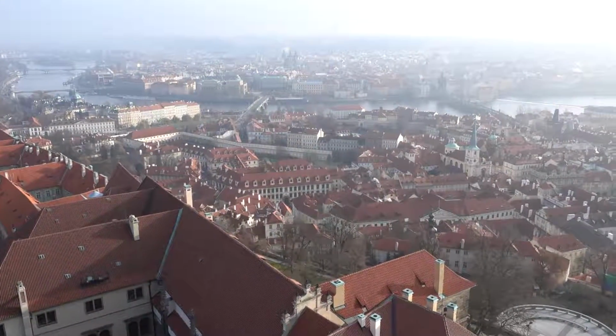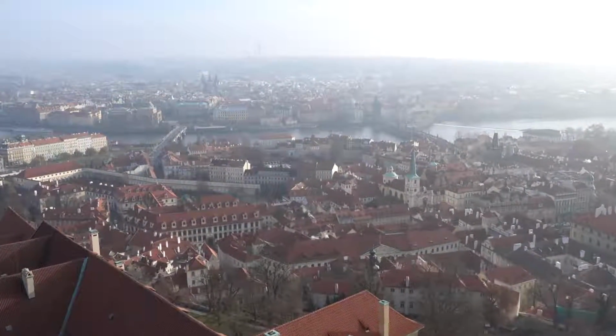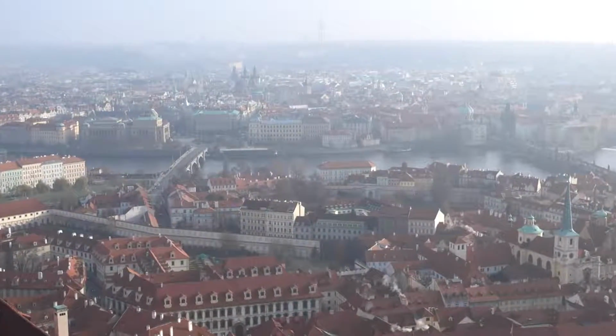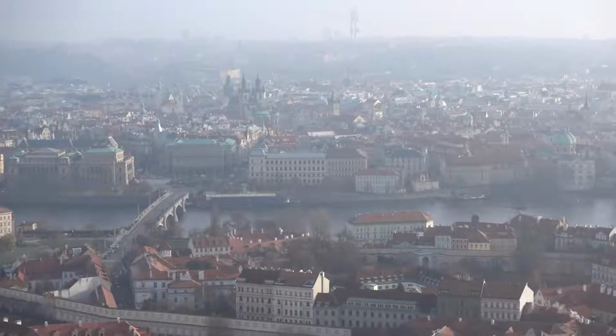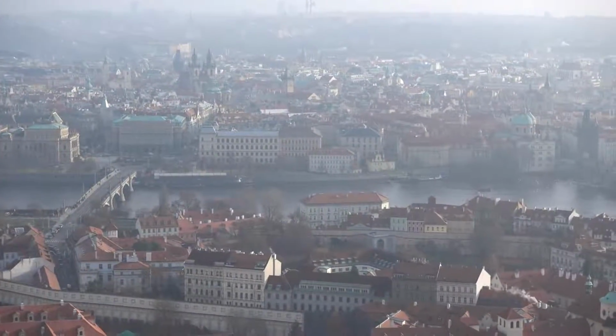So this is from the top of Prague Castle, from St. Vitus's Tower at the cathedral here. It's a little hazy this morning. It's quite sunny, but the sun at this time of year in December sits very, very low on the horizon.